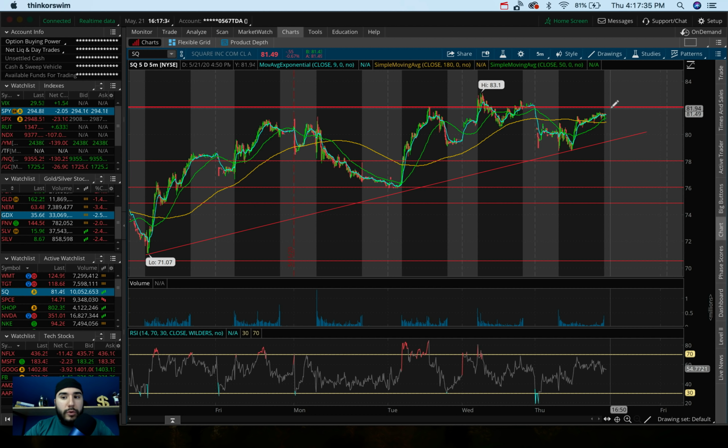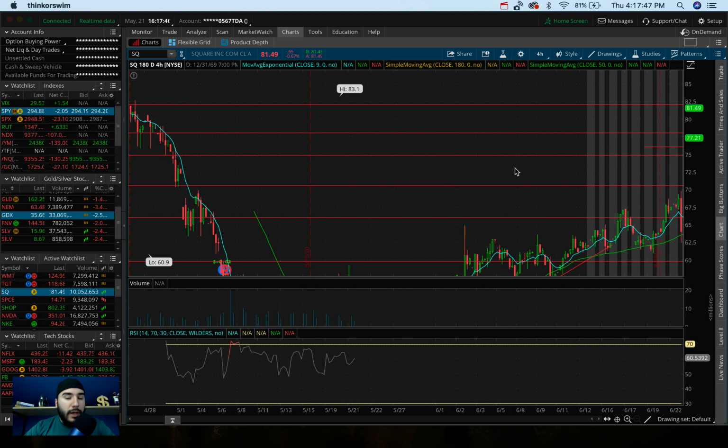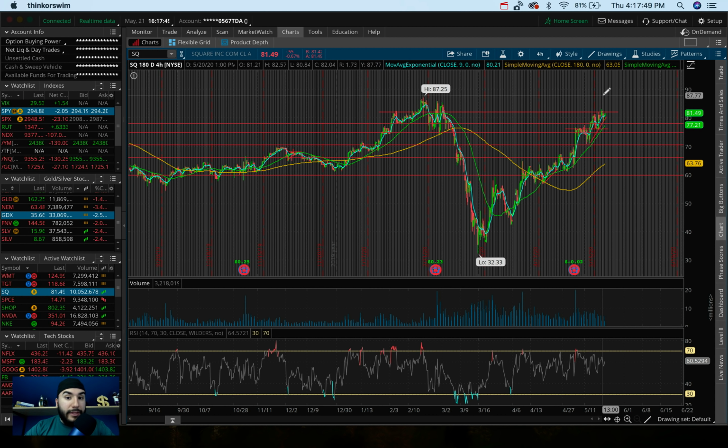But notice how we closed under $82, which is a resistance. So this level, in my eyes, resistance from a couple days ago, multiple times, needs to break on Square. And from that point, guys, 82, $83, we could be rallying back up to the high 80s on Square. Ticker symbol SQ, so definitely take a look at that one.